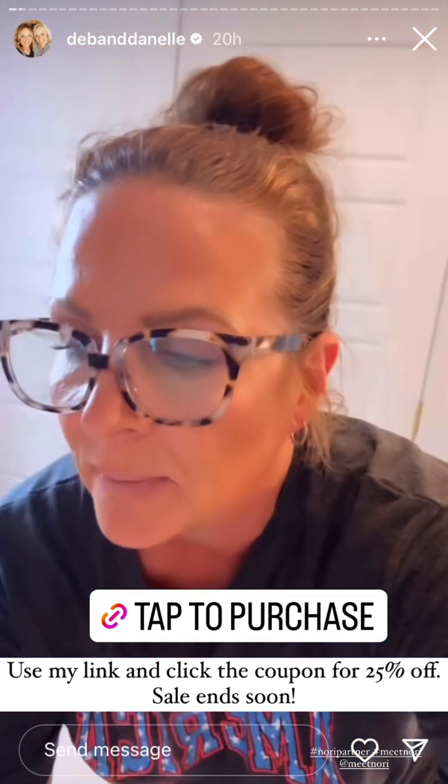When we moved, Deb decided to get rid of the ironing board, and I'm like one of those people who are like, we better keep it just in case. Well, she grabbed this Nori iron off of Amazon.